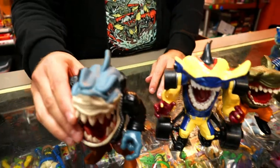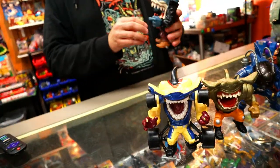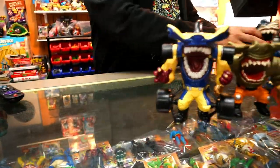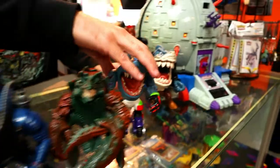But if you had the cue, maybe you could have that hit the floor, and then he would kind of balance on it. With the Donatello's bow staff. Absolutely, back in the day. Yep. So, I'm going to lean him up against this Technodrome.